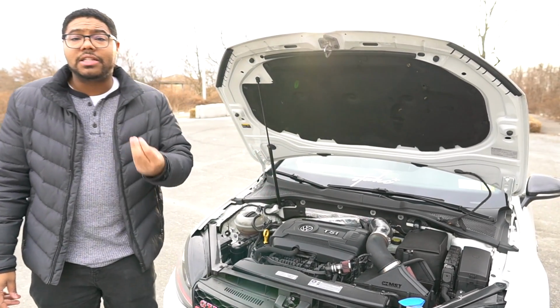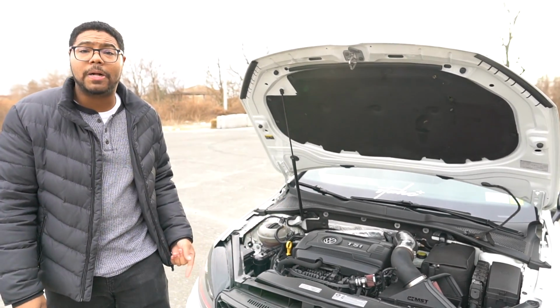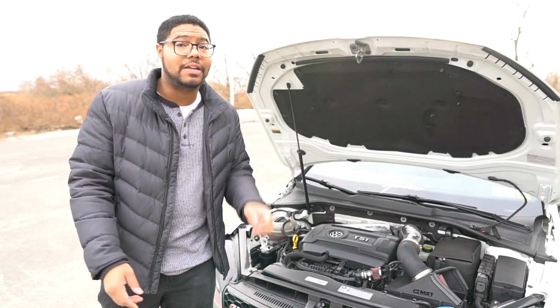The only thing that I have not done yet: at 60,000 miles, Volkswagen recommends to check the serpentine belt to make sure that there's no cracks, there's no tears. I actually checked that, it seemed to be fine, so I'm actually going to be replacing it very soon.